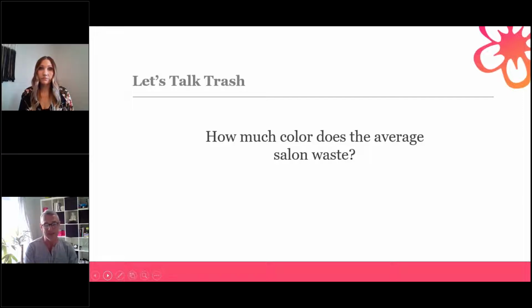So how we can take that back is just by using a color management system like Vish, so that you're able to have insight. We have a simple feature called reweigh. So what we do is we take the color bowl at the end of that service. So let's say Jane Smith comes in, she gets a hair color.